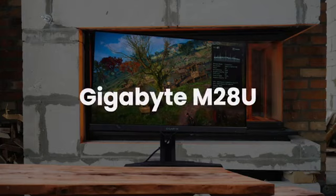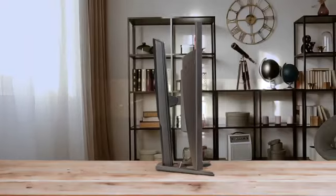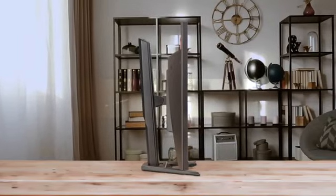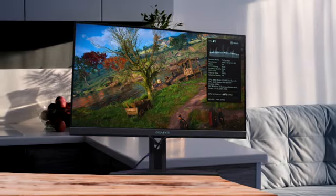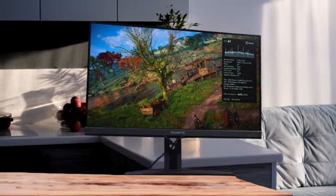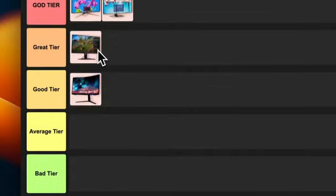Gigabyte M28U. The 4K IPS panel delivers excellent gaming performance with that 144Hz refresh rate and HDMI 2.1 support for next-gen consoles. Text clarity is outstanding, and the wide viewing angles make it great for productivity too. While HDR performance is just okay due to lower contrast, the exceptional color accuracy out of the box and KVM feature add great value. When you factor in the price-to-performance ratio, this definitely deserves a spot in great tier.